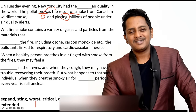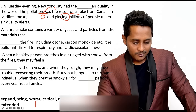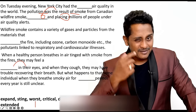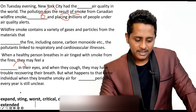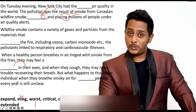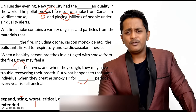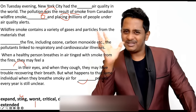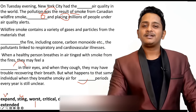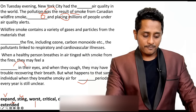Dash the fire. Fuel the fire. Give some fuel to fire so the fire will burn more. Fuel the fire is there. They may feel a dash in their eyes. They may feel a prick. That's called sting in the eyes, collocation. And when they breathe smoky air, but what happens to that same individual when they breathe smoky air for dash periods every year is still unclear. For short period, long period, something has to be there, collocation. Expand period, expand is a verb, we need an adjective. Extended is there, that's it, easy peasy.